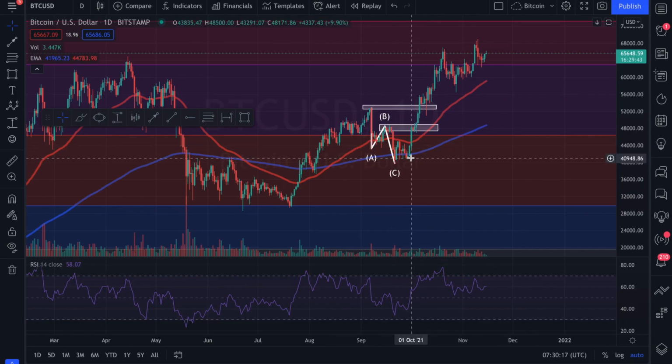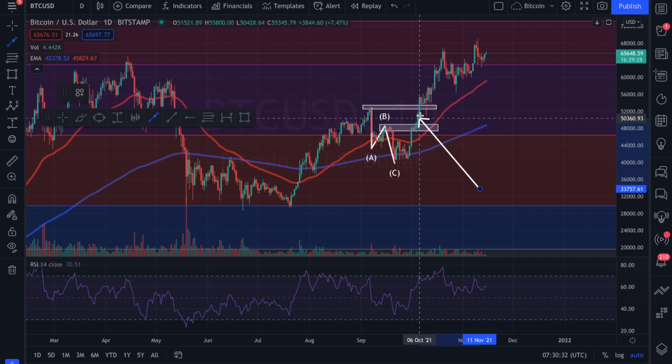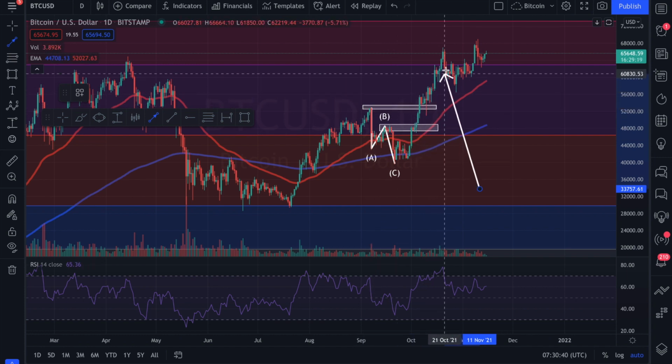But what has happened is that XRP has in fact lagged Bitcoin since the start of October, because what did Bitcoin do? Bitcoin has had this huge surge towards the upside where we've broken above that B zone, and as soon as we broke above that B zone, we saw that massive jump towards the upside where we've broken above the top of that A level for the ABC correction, and we've continued to march higher.